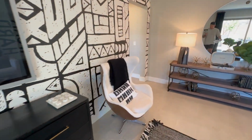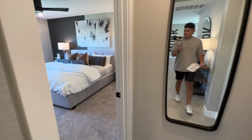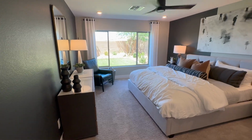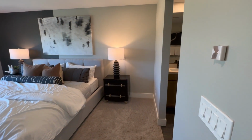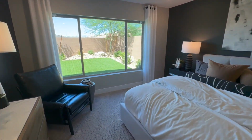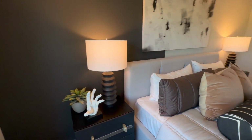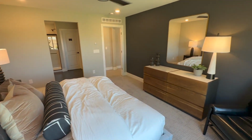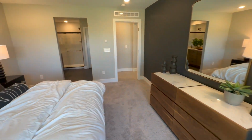Let's take a look at the downstairs suite. And here we are. So this is a very good size suite, just under 13 by 16. It's actually 12 feet, 8 inches by 15 feet, 9 inches. And no, don't be impressed. I did not memorize that. I actually have the floor plan in my hand here. Trying my best.